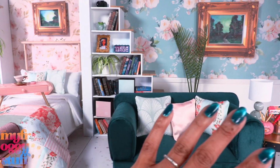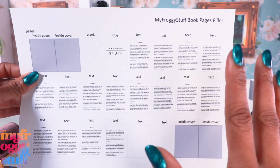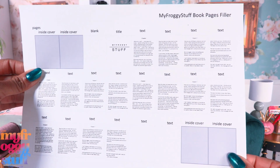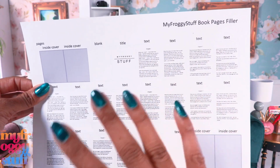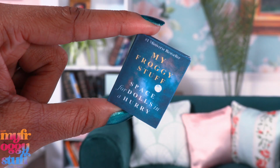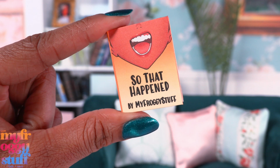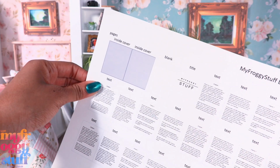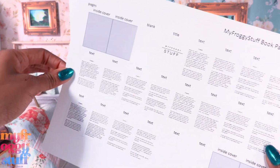If you want to make a book with pages, we have some filler pages. And sorry, no, we did not make individual stories for all the books. Instead, we have a very generic little lettering thing going on here, and we can use the same one for all of them. I know, I usually write original stories, like in our Space for Dolls in a Hurry book, and the So That Happened book. And we'll get back to writing original stories. This is just a little filler in the meantime.